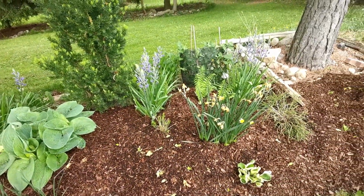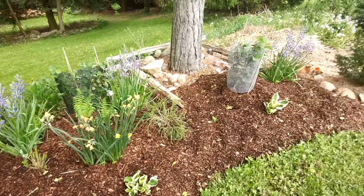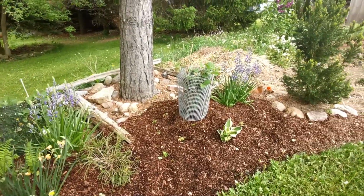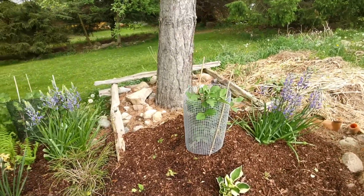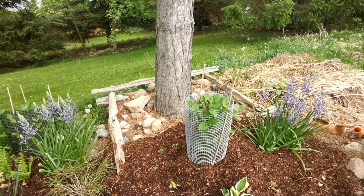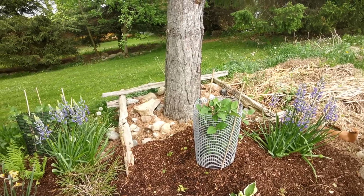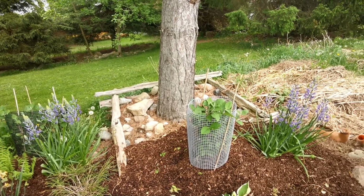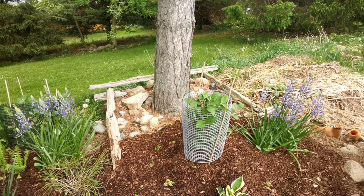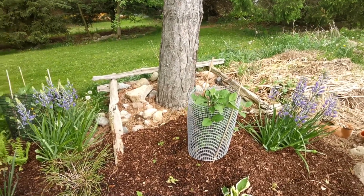Some fern in the back there. Oh, I can't remember the names of these. As you can see, they're all caged up. The bunnies love them, and I just want to try and get them big enough so that the stalks are big enough. They're going to leave them alone. They like the tender stuff to eat.